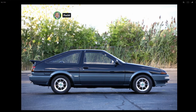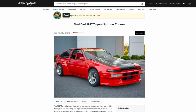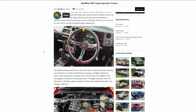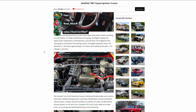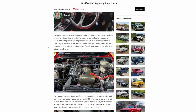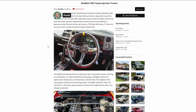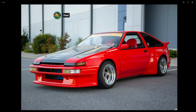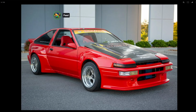Here's one more, $23,500 for this modified 87 Sprinter Trueno that sold on September 28th, 2022. Hell yeah, wide body. Wide as fuck. Got some ITBs in that thing. Good lord. How much was that one guy asking for that one? That was a race car compared to this. Exactly, dude. That one was like 18, I think. And this one sold for 23.